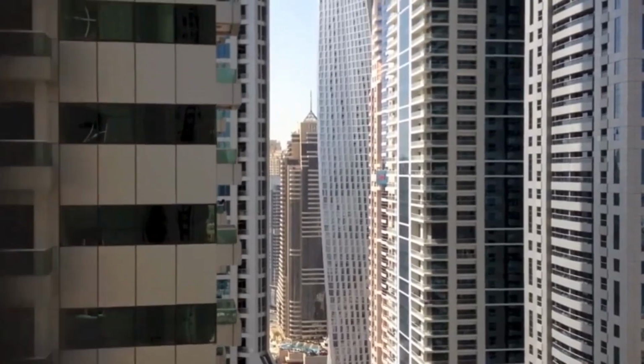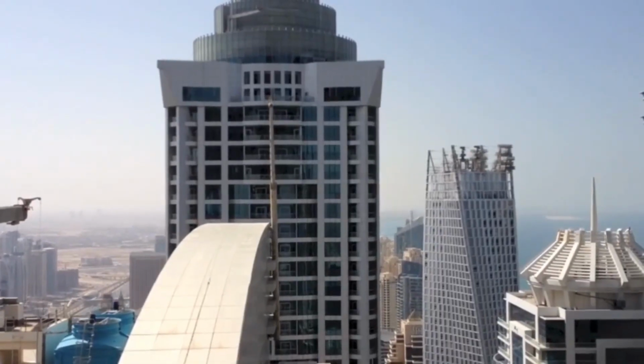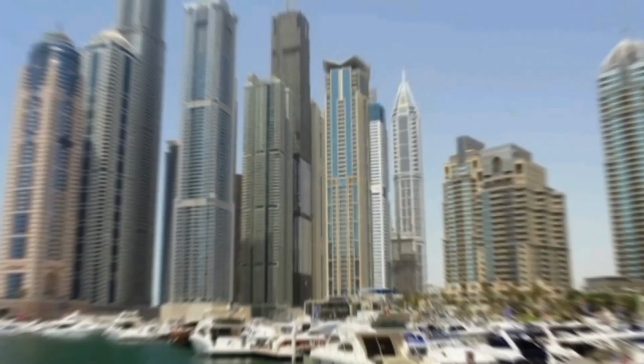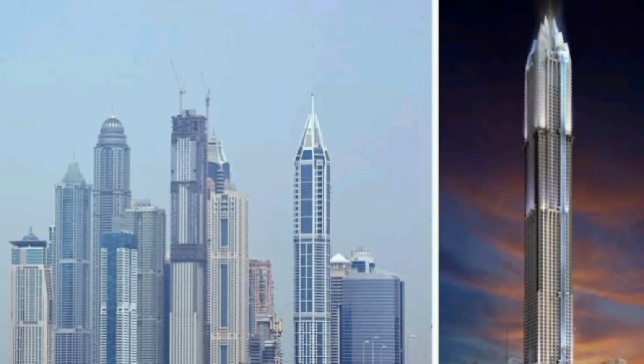of the building. As it rises, flared projections serving as light dishes crack the super tall tower's aerial monotony, resulting in a 45-meter crown that covers the structure and separates it from the surrounding skyline. A granite foundation, 2-tone aluminum cladding around the tower's height, and double glazing are used in the facade to mitigate heat gain. From Dubai Airport, the softly illuminated crown will be visible at night.